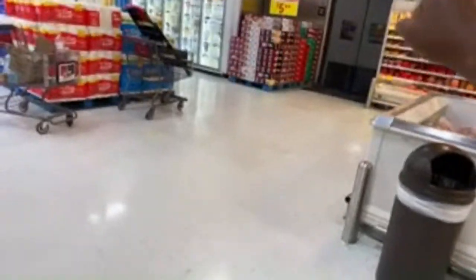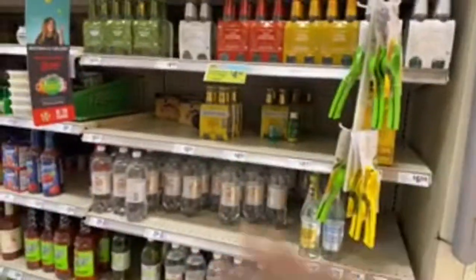This is the back door. So this is where the company stores their stuff and then they bring them in. So this is the alcohol section. But these are the things that people use to mix their stuff.